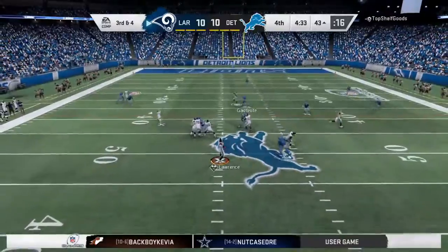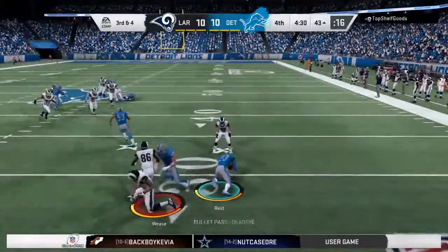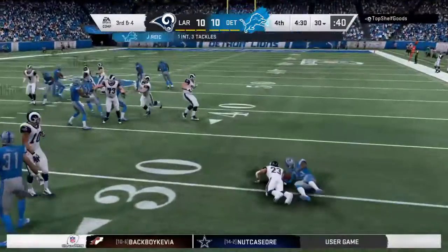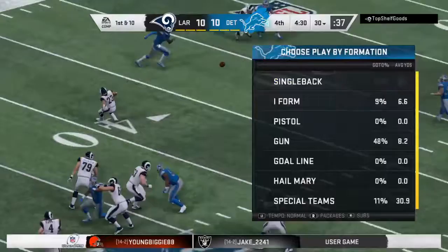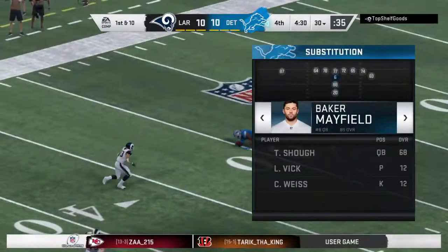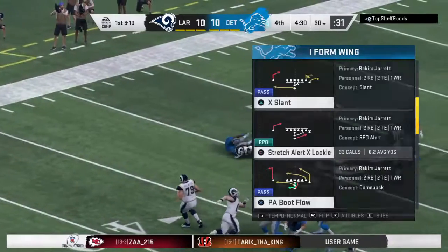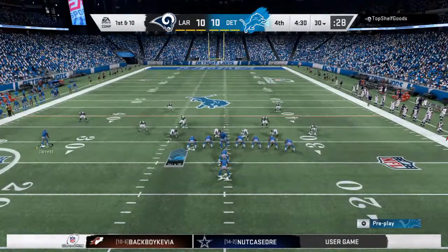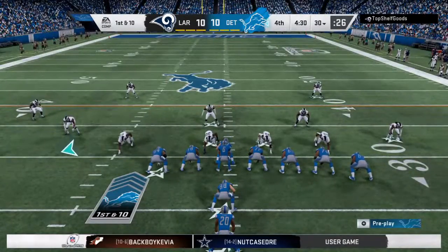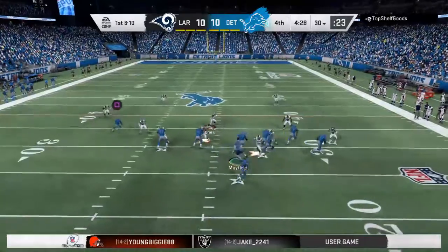From the gun on 3rd down, Lawrence. And this is going to be intercepted. Picked up by Justin Reed, and his guys will take over at the 30-yard line. So how about that for a momentum switch? We're in the 4th quarter, and it's a tie game. You've got to take care of the football here. Now their opportunity to take the lead right out the window, and everything is flipped in the other direction.